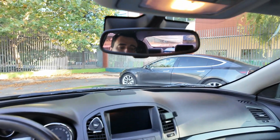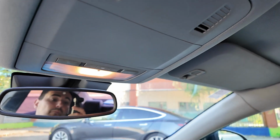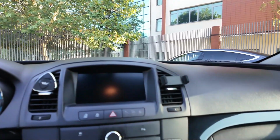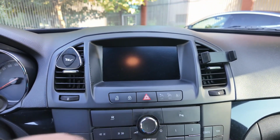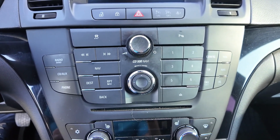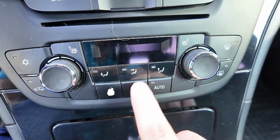And in the ceiling we have a regular mirror that can be dimmed with some light control. No sunglass holder, at least not here. You do have it over here. On the central console we have the display for the infotainment screen, with some controls for locking and unlocking the doors. Underneath there are lots of buttons, as they used to do on cars back in the day, and the climate unit with the same problem that we saw on the Opel Astra. The buttons are starting to peel.